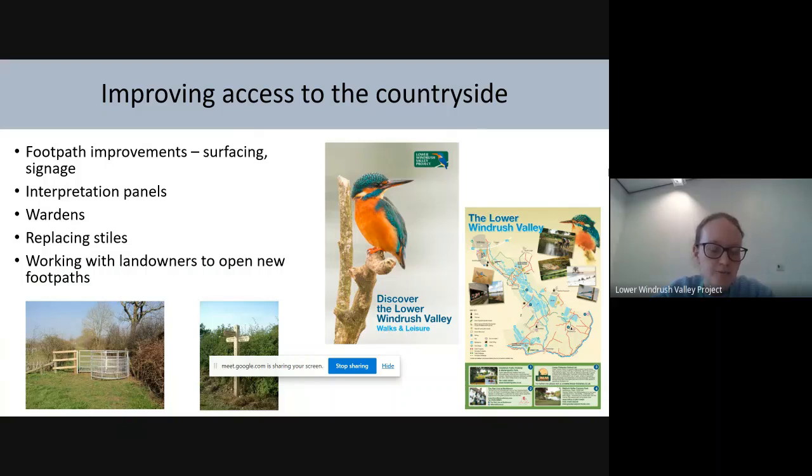We do things like replacing stiles, either with a kissing gate if it's necessary for stock control, or even just gaps to make paths more accessible. And then we also work with landowners to open new footpaths.